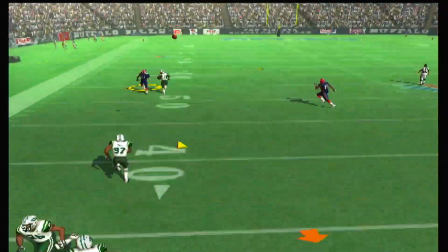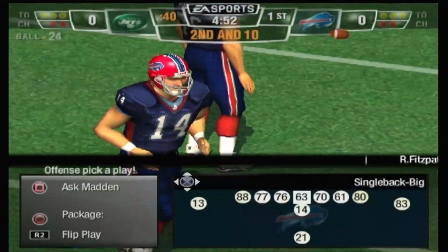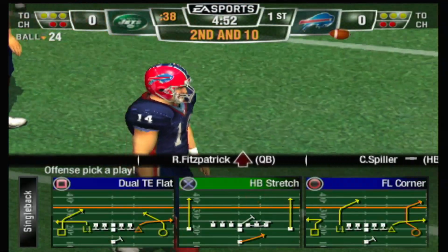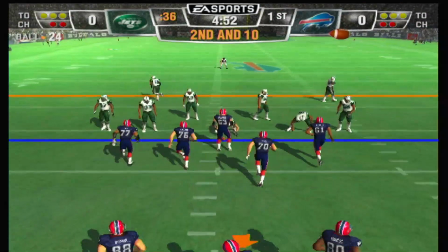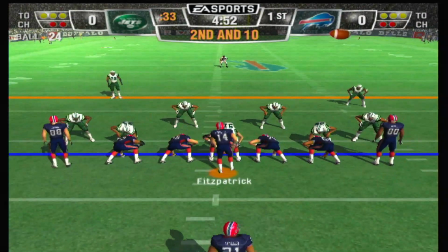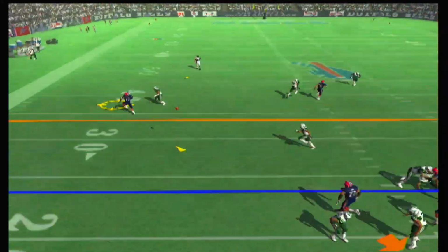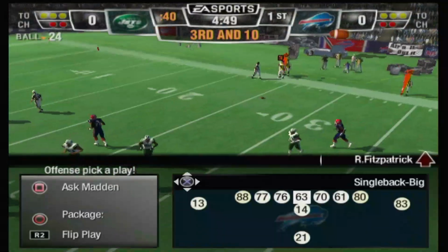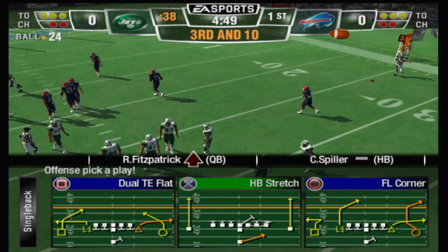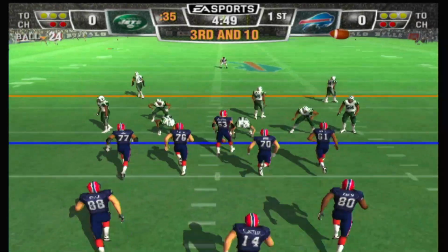There's the deep throw! And the pass falls incomplete. Johnson was the intended receiver. Second and 10. Ball on the 24-yard line. And it's tipped away. Sometimes those tip balls end up being tipped up in the air, and that's what defenses really feed on, those tip drills.